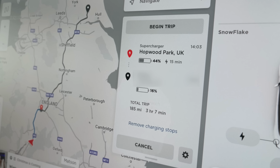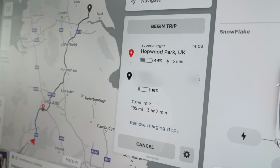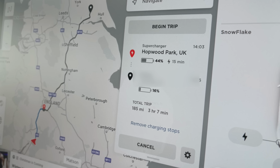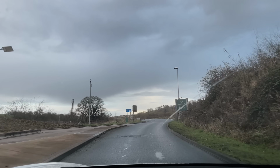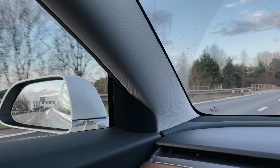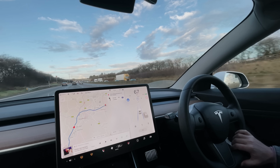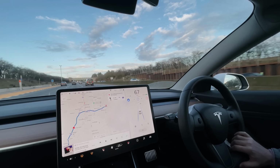So once we were finished seeing family and going for a short walk, we set home as the destination in the navigation. So it was about 185 miles home and the car was showing 196 miles on the range. But it still needed a stop at Hopwood services again for about a 15-minute top up. And that would then give us enough to get home, arriving with 16% or about 48 miles of range. Again, on the way back I used autopilot for a large amount of the journey. It definitely made driving a little bit easier.